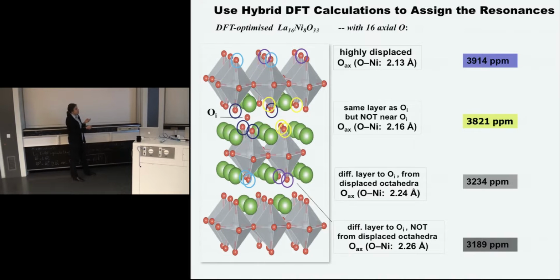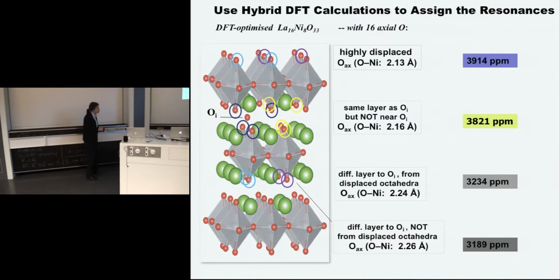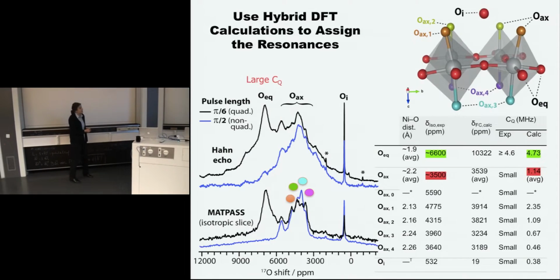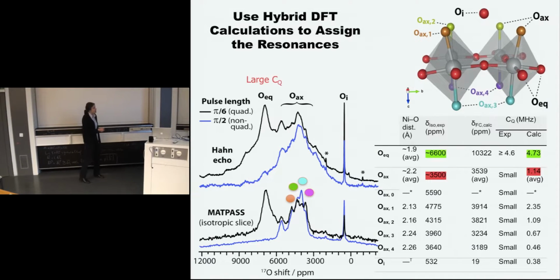Depending on the degree of displacement, we got shifts from about 390 ppm down to 318. This was the least displaced environment. Given that we thought we really had to detect more local environments on these sites due to the presence of this oxygen, we used some more complex NMR sequences to try and tease out more information from the NMR spectra.